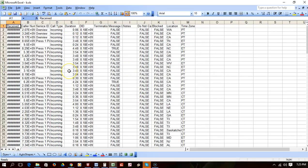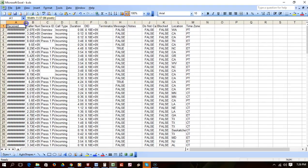Anything else here, basically, if you're not really familiar with Excel, this is where you're going to need to get someone's help. But basically, anytime you have a column that looks weird like this, it just means it's not wide enough. So there are two ways to get this wide enough. Either you put your cursor between A and B and it turns into this T looking thing, and you can double click, or you can just click and slide over.